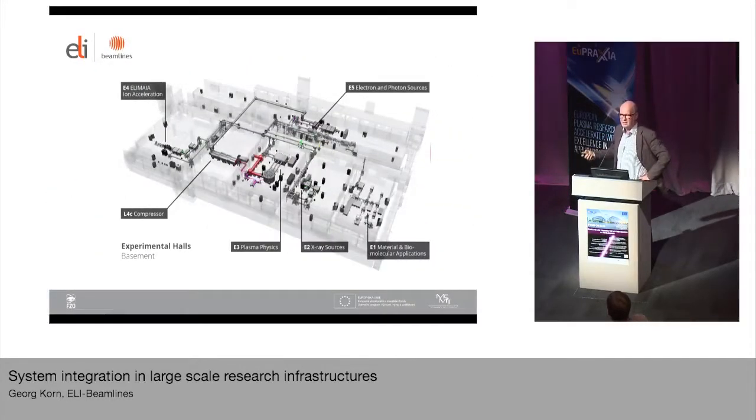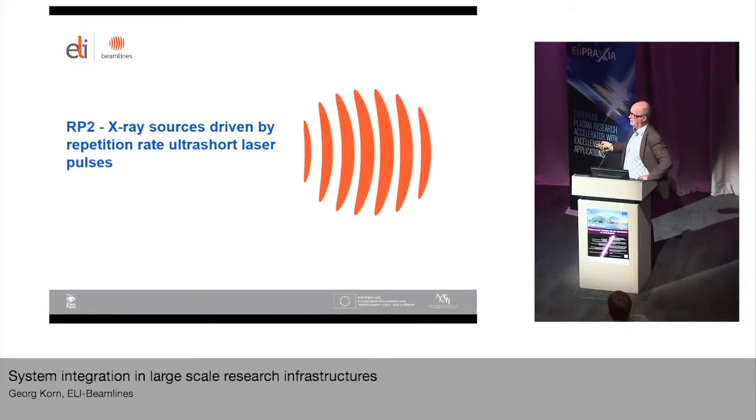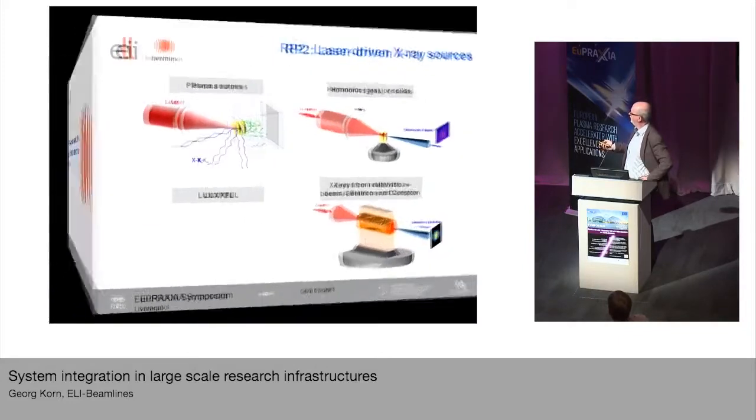The installation starts somewhere in summer. So we are quite convinced that by the end of the year we will have the kilojoule running, and then we do the compression within the next year. So we will have 10 petawatt, 150 femtoseconds, 1.5 kilojoules.